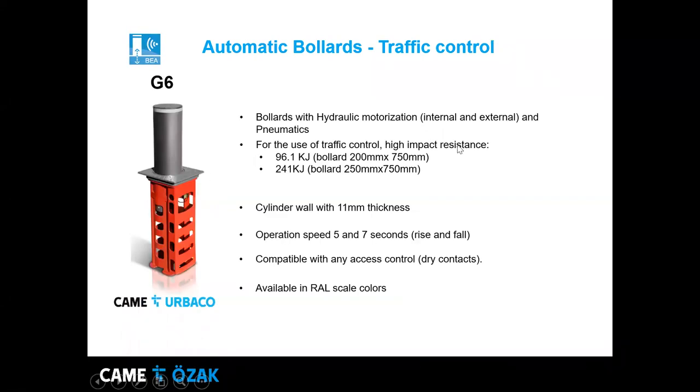One thing you might be asking yourself is, when am I gonna use external hydraulic or pneumatic motorization? The difference is very basic. If you have a bollard project, you ask the customer how often this bollard is gonna be used. If they say it's going to be used very often, we have to go with hydraulic. If they say it's not gonna be used too often, we can use pneumatic.